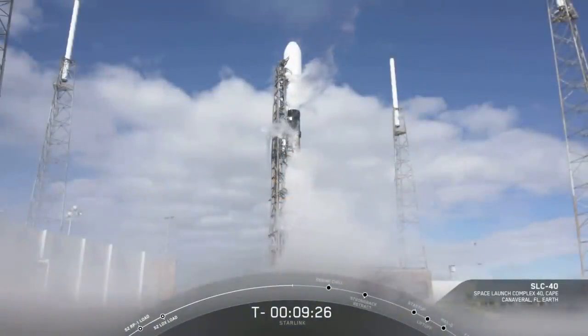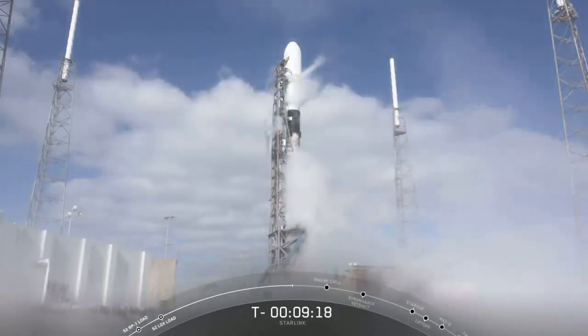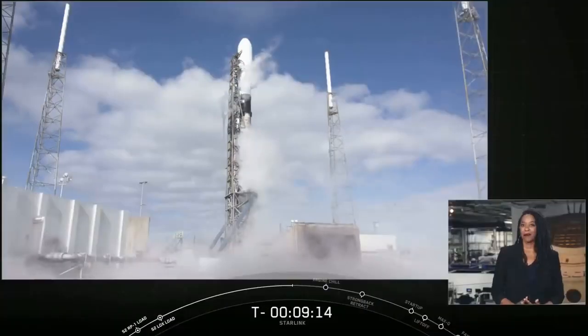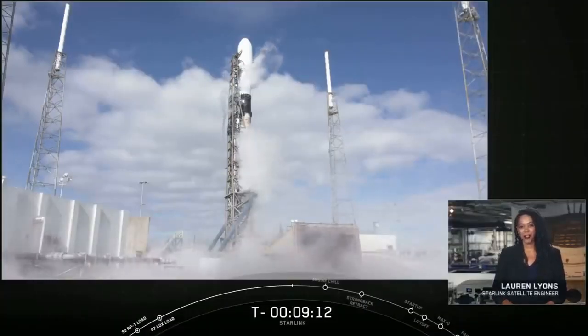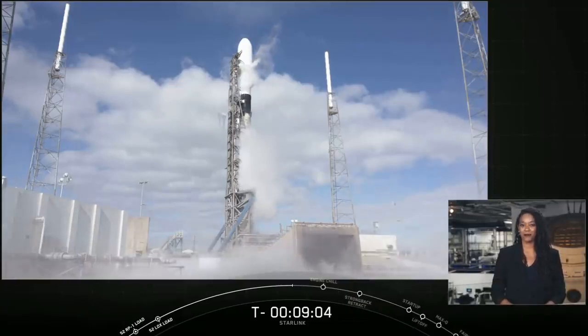It is 9:55 a.m. Eastern on February 17th, and you are looking at a live view of the Falcon 9 as it awaits its targeted 10:05 a.m. Eastern Time launch from Cape Canaveral Air Force Station in Florida. Happy Monday from SpaceX headquarters in Hawthorne, California. My name is Lauren Lyons, and I'm an engineer on the Starlink team here at SpaceX, and welcome to our live webcast of our 5th Starlink mission.